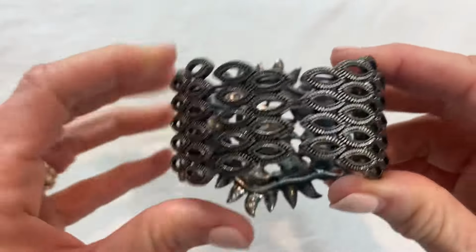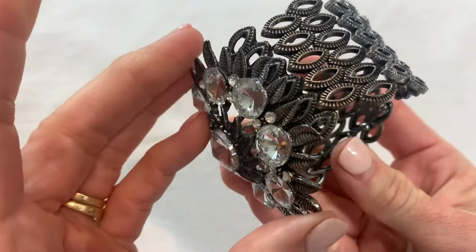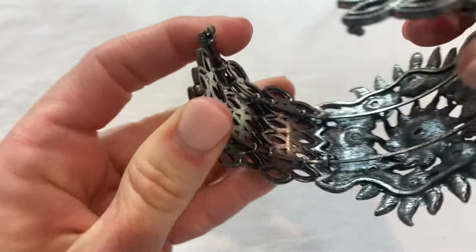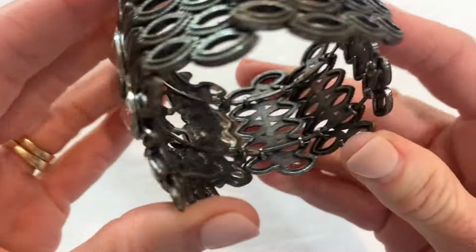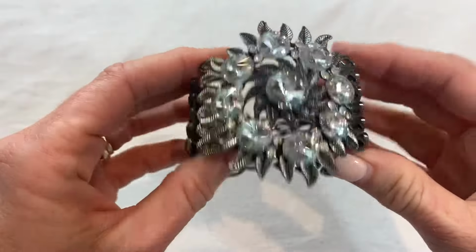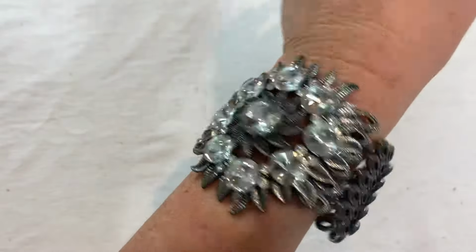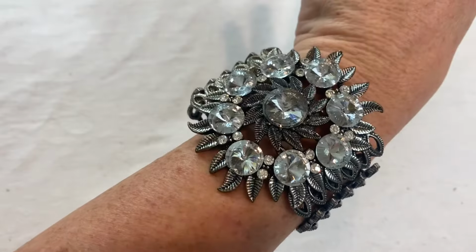These are pretty crystals on this bracelet. Don't see any marks. This is a big piece. Statement bracelet, hematite tone.